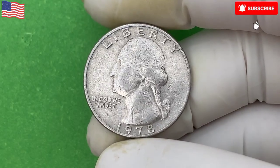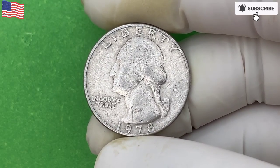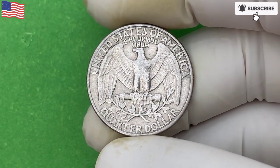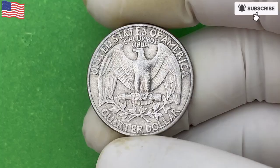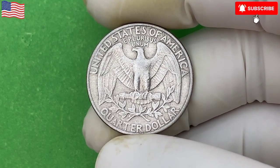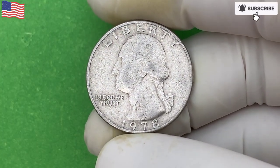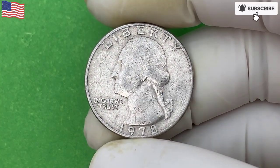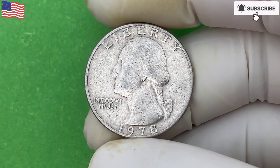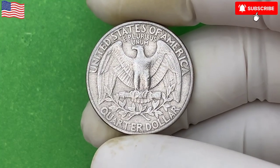One of the most exciting varieties is the double die obverse. This occurs when the die used to strike the coin presses the design more than once in slightly different positions. As a result, the words "Liberty, In God We Trust," and the date, 1978, can appear shadowed or doubled. This isn't just a small defect, it's a visual punch that any collector would recognize as rare and potentially very valuable. If you spot this kind of doubling, especially with clear separation in the lettering, you could be holding a true gem.